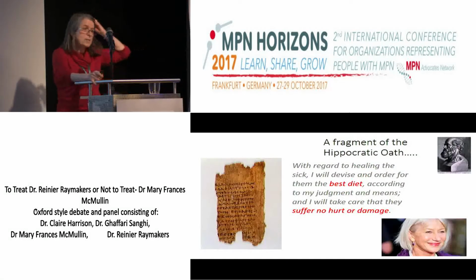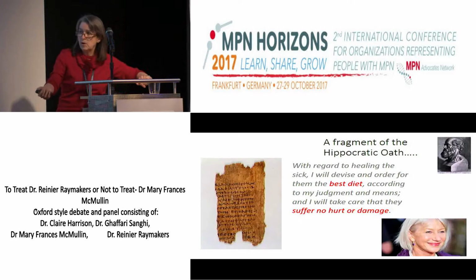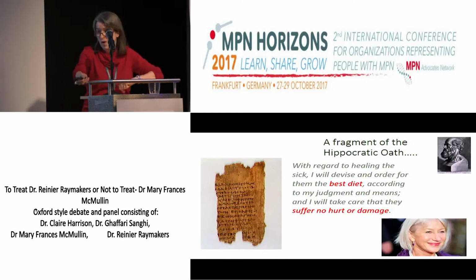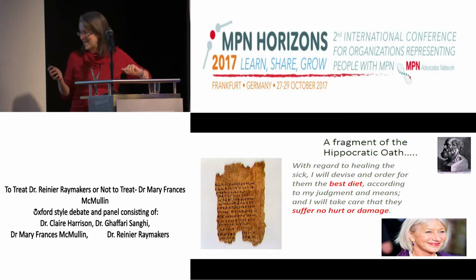So now I'm going to play the expert card a bit. This is the Hippocratic Oath. Again, this is back to my first, do no harm, and I think we need to think very carefully. This is actually the original Hippocratic Oath, what we're doing here, and we want to make sure that we do not cause patients to suffer, hurt, or damage. The other thing I want to say is I wanted a picture of grey hair, but I thought Helen Mirren was quite a good example of that. If we all could look like that.